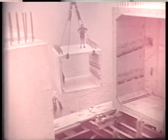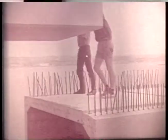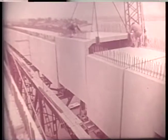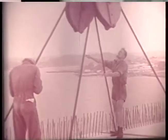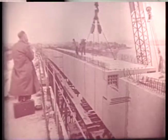At last, the final beam block is lifted from the barge and lowered towards the falsework. With careful maneuvering, the heavy block is swung into position for completion of the last beam. A final signal, and the block is brought gently to rest. And so, all 736 blocks are in position.